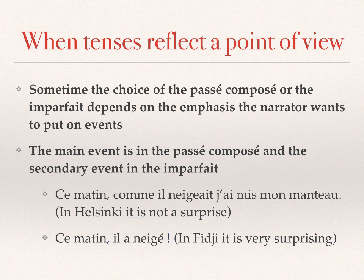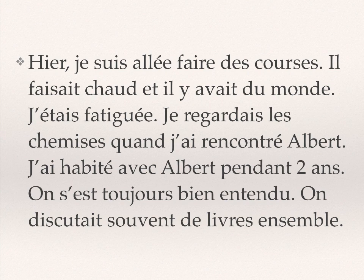So now I'm going to show you a short paragraph and we will analyze the use of the tenses. Hier, je suis allé faire des courses, il faisait chaud et il y avait du monde. J'étais fatigué, je regardais les chemises quand j'ai rencontré Hubert. J'ai habité avec Hubert pendant 2 ans. On s'est toujours bien entendu. On discutait souvent de livres ensemble. So let's look at the tenses that are used in this short paragraph.